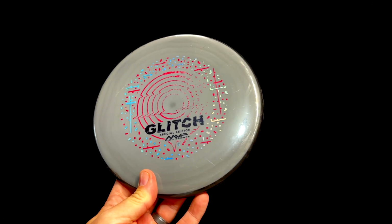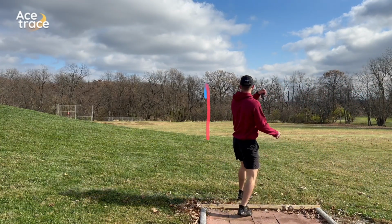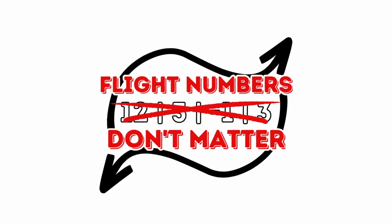We all know how incredible the MVP Glitch is. It's taken disc golf by storm, and it's becoming one of the best-selling discs on the market. But is it really the straightest throwing putter around? We'll find out, because we're putting it to the test against 28 other putters of varying flight numbers to find out which ones are the straightest. This is Flight Numbers Don't Matter.